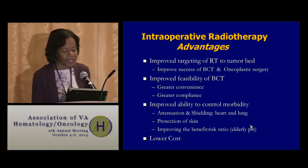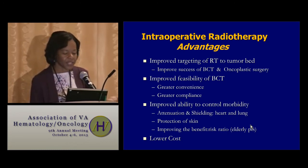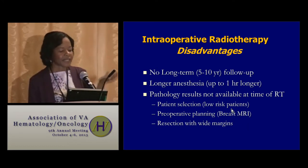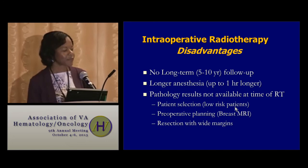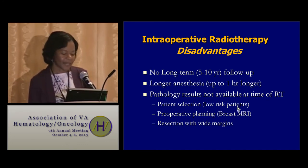And then you don't have to worry as much about compliance. And they also have shielding in the operating room that you can shield the heart and the lung and protect the skin. Some of the disadvantages are, again, we don't have as long-term follow-up. For this intraoperative treatment, the patient is now under anesthesia for a lot longer, sometimes 45 minutes to an hour. But then again, at that time, after that, it's done. Also, to make sure that these patients don't have other lesions around the breast, most of those patients are going to have an MRI preoperatively where they otherwise may not have.